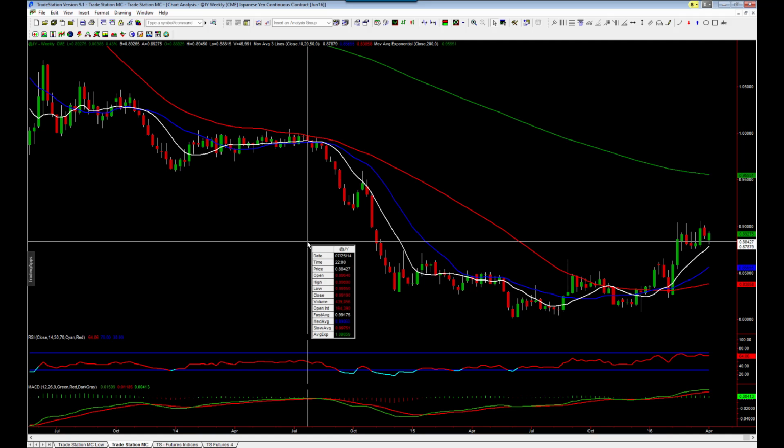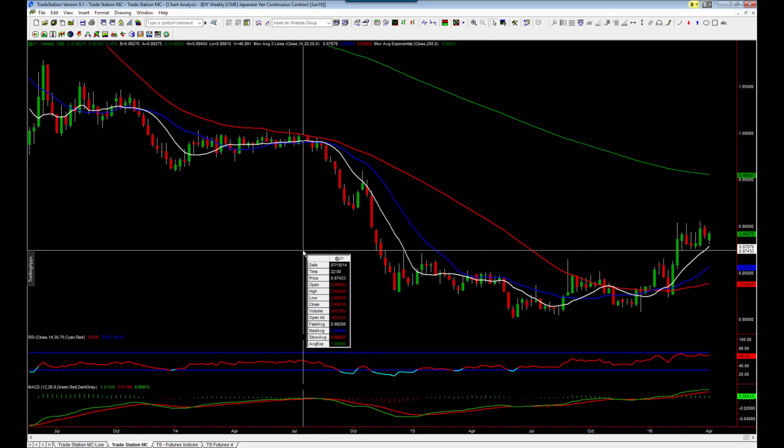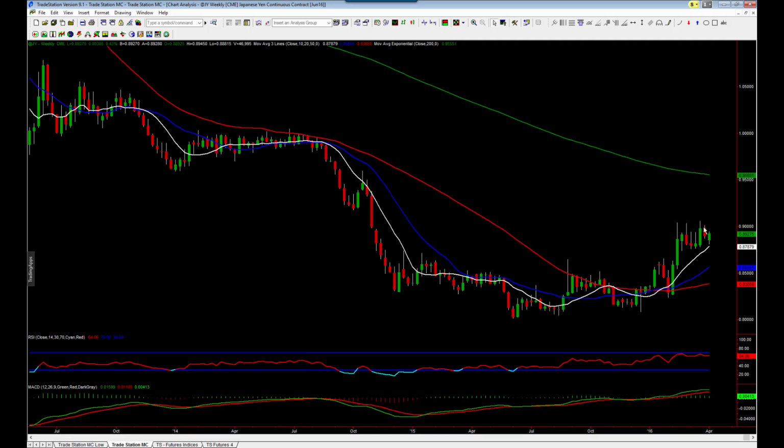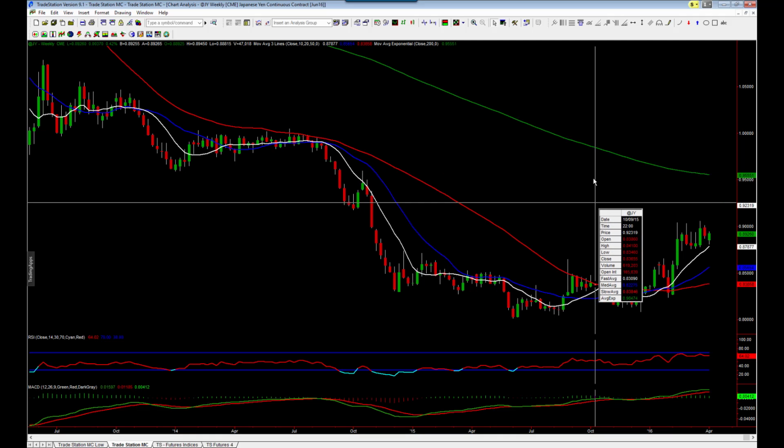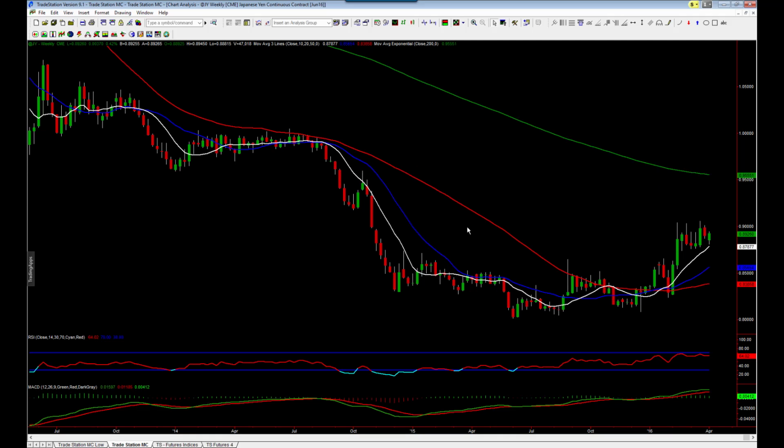Even if we start to look at market structure, we can see that right underneath price action, right underneath that consolidation, we've certainly got a level that's been support and resistance in the past. So it's quite a nice consolidation, looking for opportunities. And certainly if we get a break above the highs up here, then there looks to be pretty much nothing in the way for a reasonable move higher.